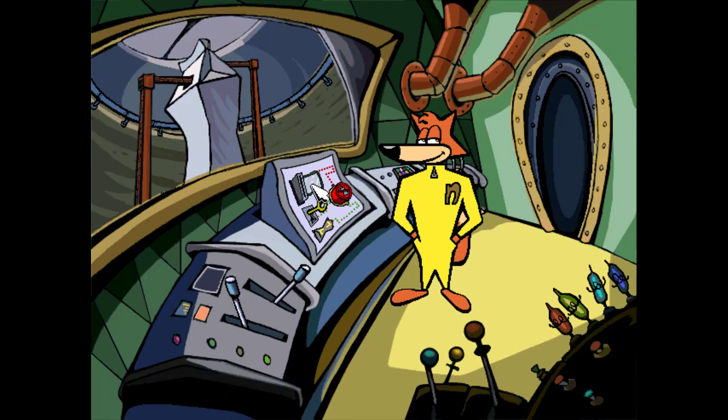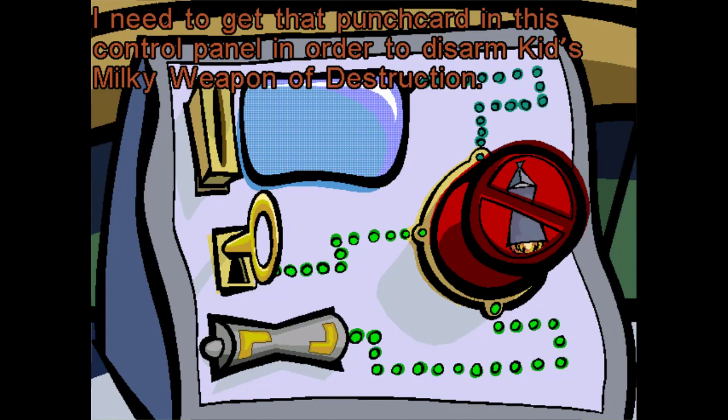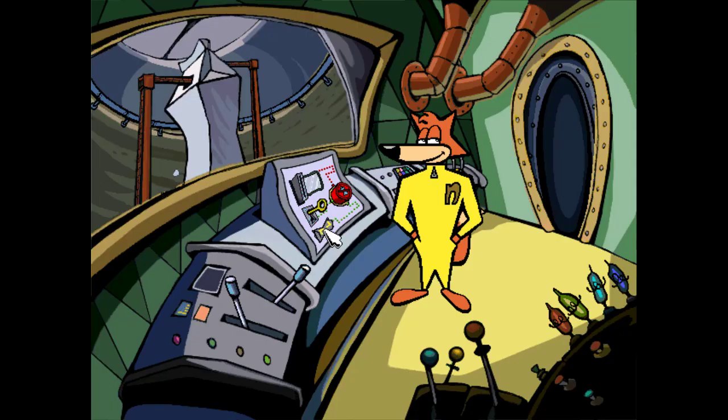All right, so we need to find the punch card. If you remember, when we looked at Mr. Utterly's stomach, I'm pretty sure this little diagram was etched in there. I need to get that punch card in this control panel in order to disarm Kid's Milky Weapon of Destruction. Luckily, the key and whatnot are already there.